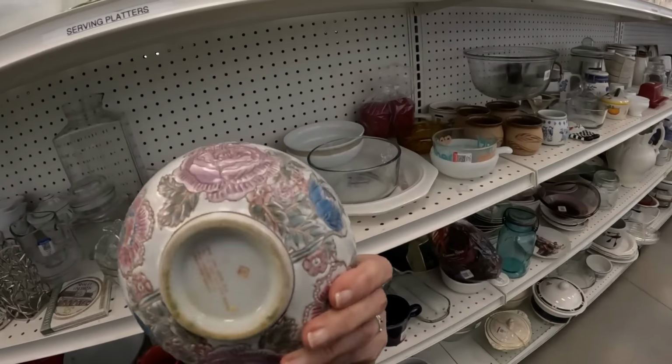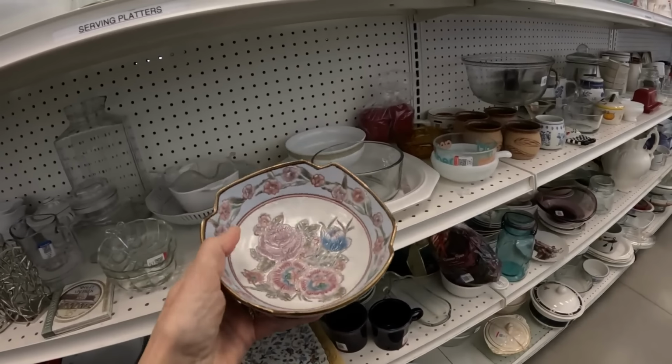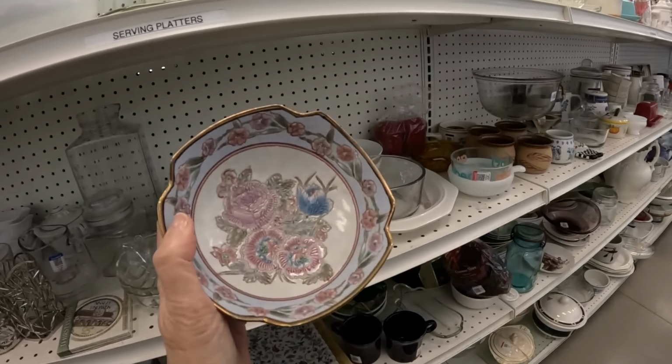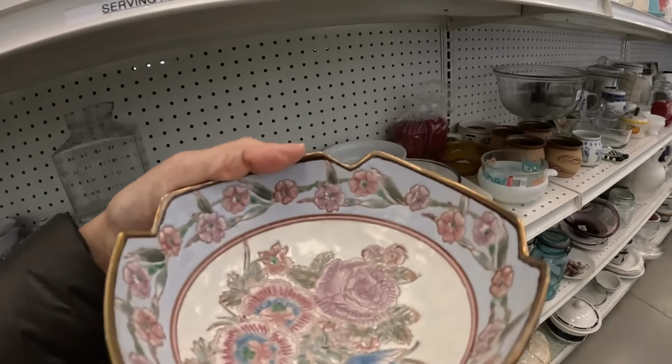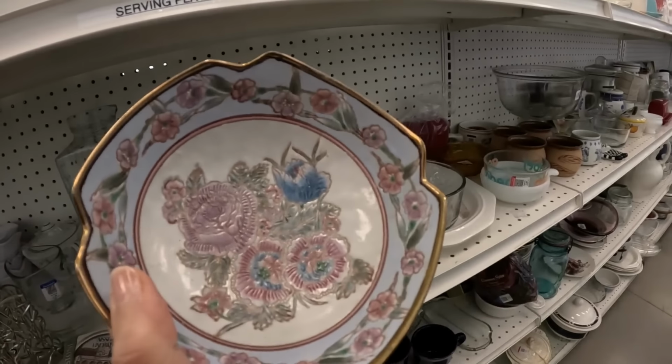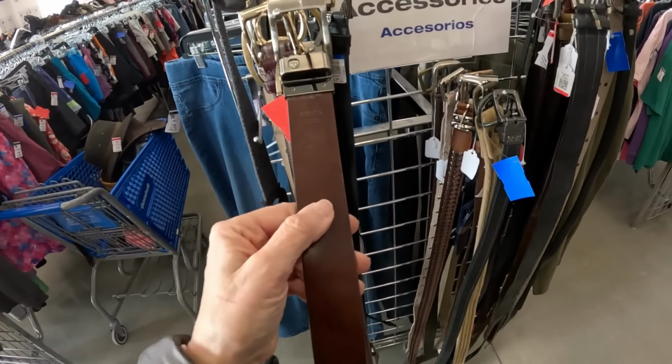All right, this bow is lovely. That is very pretty. Is there a price on it? $4. That is quite nice. I don't know if it would sell well, but there's something about that I do like. I think it's the 1980s colors. The pinks and the blues. Very fun.